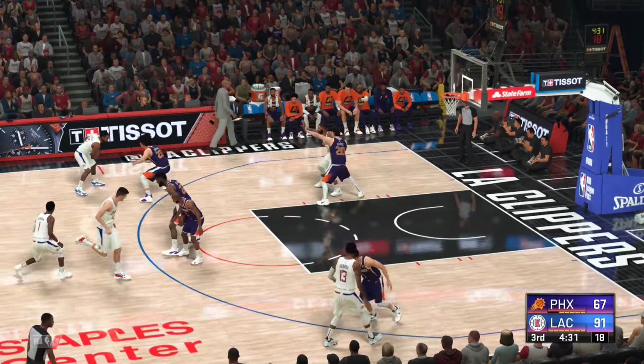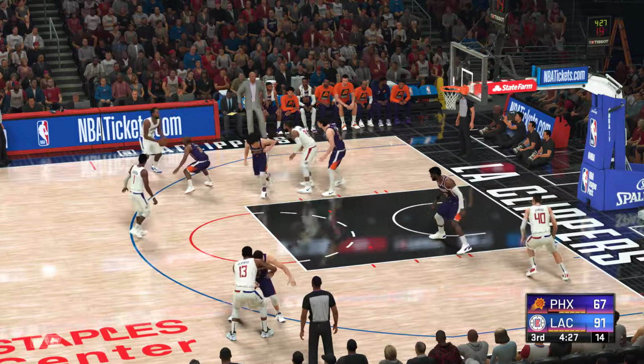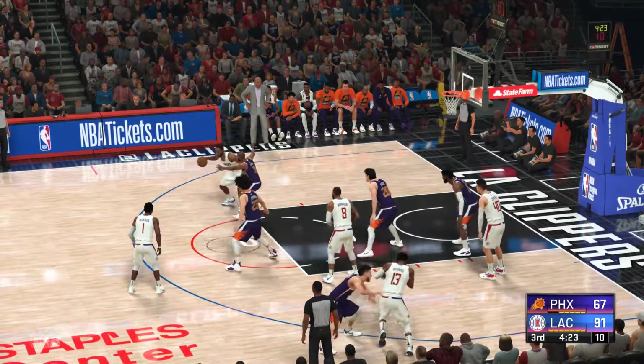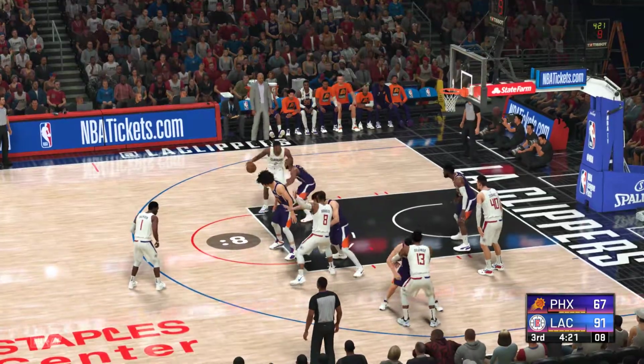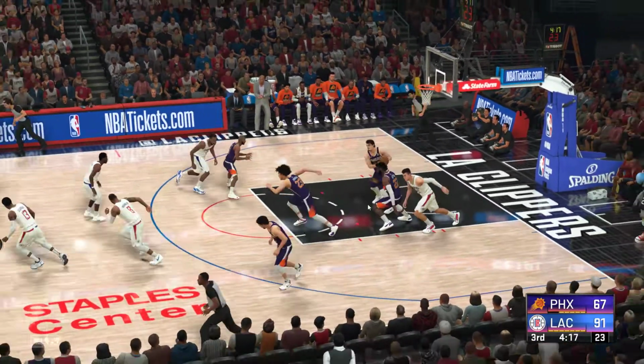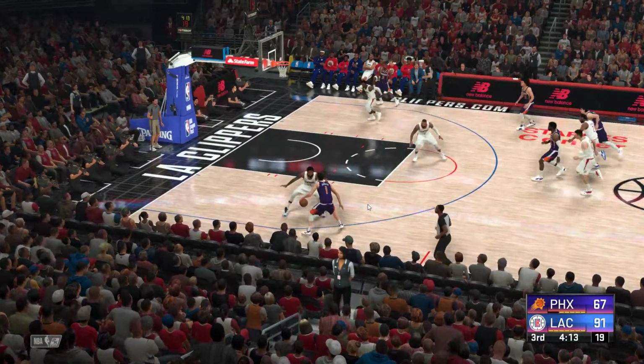Outside Leonard. The pass to Morris. Leonard against Paul. Left side Leonard over Paul. And it's Leonard missing. The Suns have gone 7 for 16 in the second half from the field, shooting a bit under 50%.